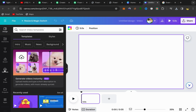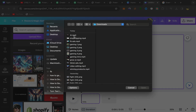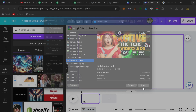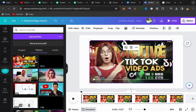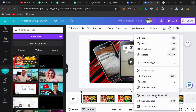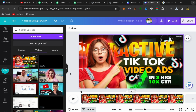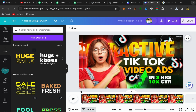Click on upload file and upload your video. Okay, upload your video to Canva. Click on your video and your video will be over here. Click on these 3 points, click on set video as background, click on text, scroll down, choose which style of text you want to use. I will use this one.